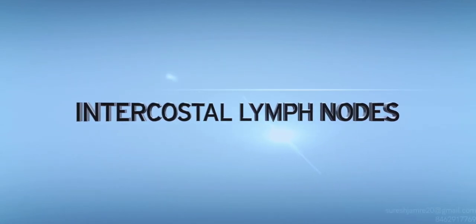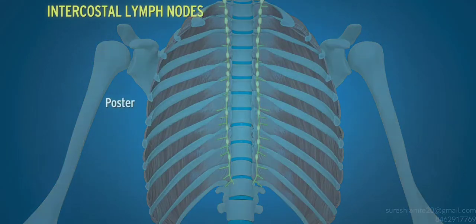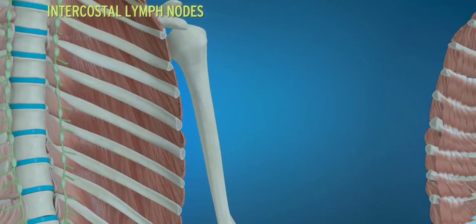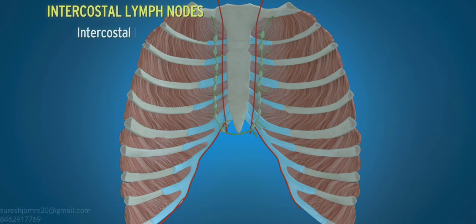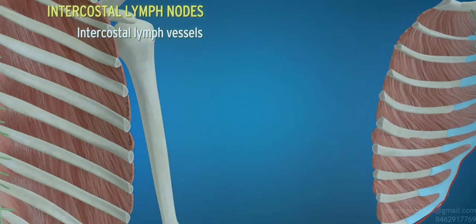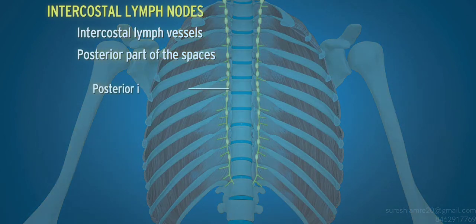Intercostal lymph nodes. Posterior intercostal lymph nodes are located in the posterior part of the intercostal space near the neck of the ribs. Anterior intercostal nodes lie along the course of the internal thoracic artery, hence called the internal thoracic nodes. Intercostal lymph vessels. Lymphatics from the anterior part of the spaces drain into anterior intercostal nodes. Lymphatics from the posterior part of the spaces drain into posterior intercostal nodes.